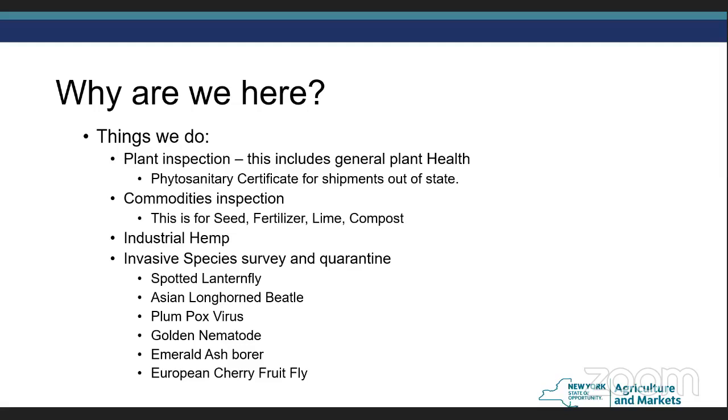Our department is also involved in the new program of hemp, also called industrial hemp, which produces both grain and fiber, as well as CBD. We make sure that what is grown stays within the legal limit of 0.3% THC. Finally, we also do inspection and trapping for pests that are both in New York and those that may arrive in nearby states or USDA concerns they may have entered. And you'll see several of those pests of concern listed here, which are invasive in many ways.